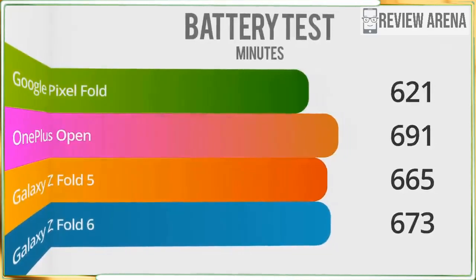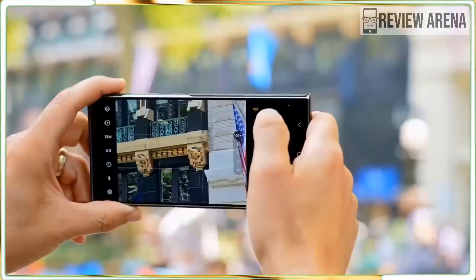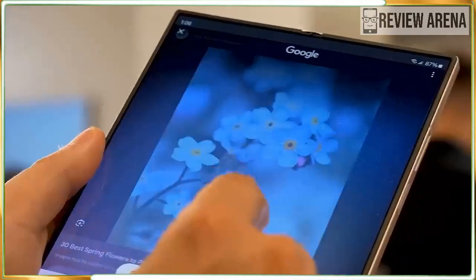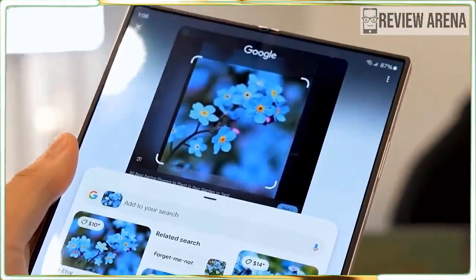The devices on our best phone battery life list, like the S24 Ultra, last at least 14 hours. To be fair, there is a much bigger 7.6-inch display here, but even then the OnePlus Open's bigger 4805 mAh battery lasted a bit longer than Samsung at 11 hours and 31 minutes.